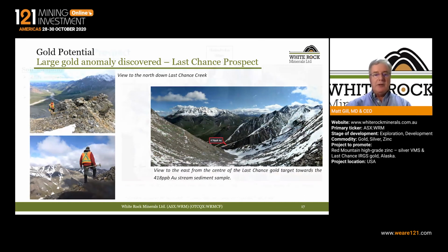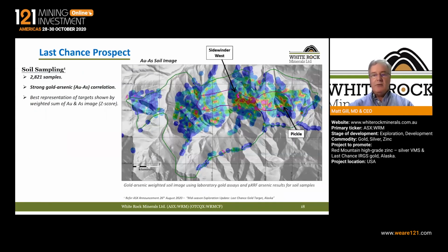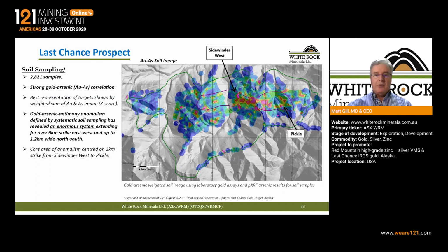So just a bit of a photograph. So that's a zooming in of the gold anomaly. As I mentioned, over 5 Ks, 6 Ks east-west, and backed by many samples, 11 over a gram a tonne. May not sound a lot, but in soil sampling terminology, that is significant. And as I say, we say large, enormous. So that's gold. That gold's got to have come from somewhere. Our job is to find out where.